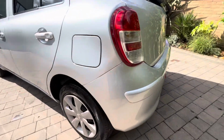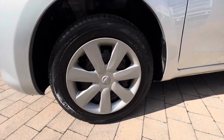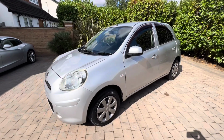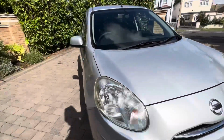As you can see, the car absolutely beautiful. I don't know if the camera is showing this as well as it is, but and the last wheel there. So that's the exterior of the car. What I'm going to do, I'm going to pop inside the car now, show you the interior, run through a few features and summarise. So what we'll do is come around here into the car.